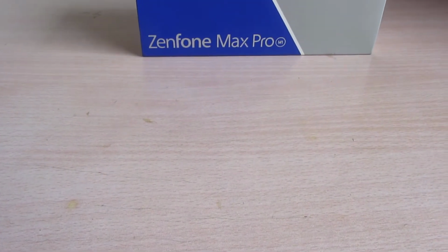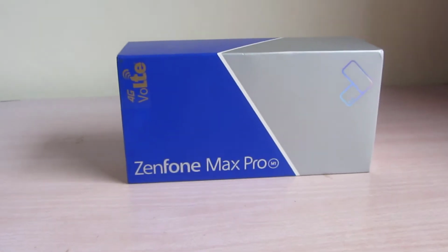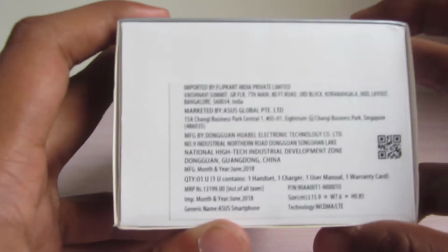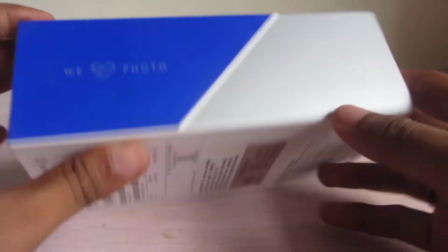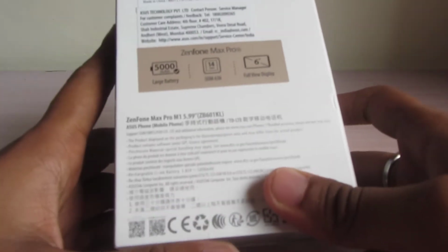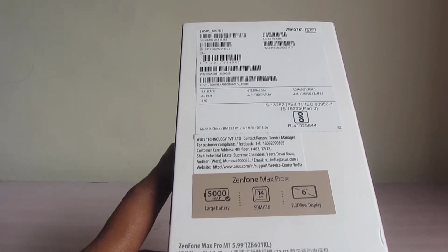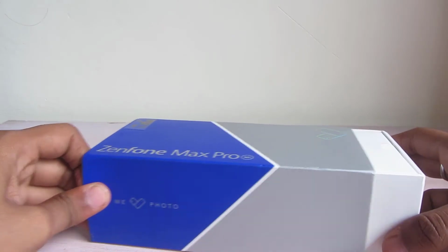Basically, this phone comes with the Snapdragon 836 chipset and is the one and only phone with dual VoLTE. Yes, you can use two Jio SIMs at a single time. It comes in three variants: 32 GB with 3 GB, 4 GB with 64 GB, and 6 GB with 64 GB. The main highlights of this phone are the large battery backup and the display. It comes with a 5.99 inch display.